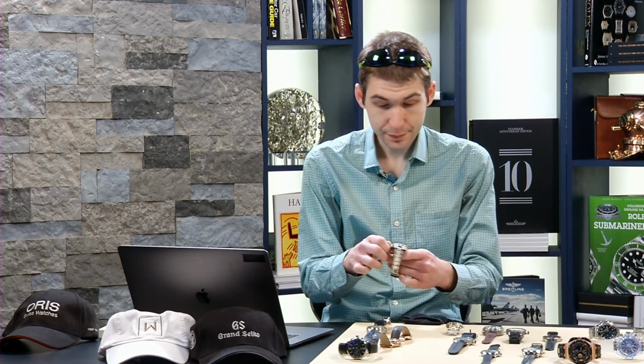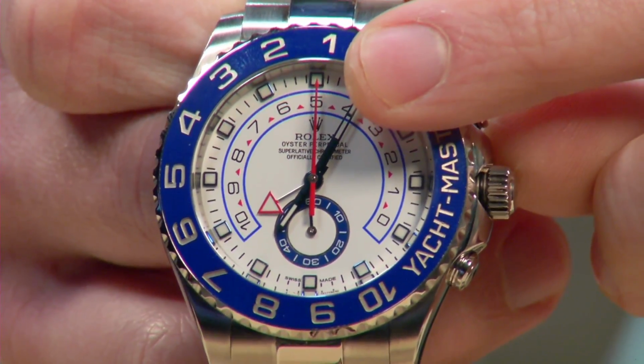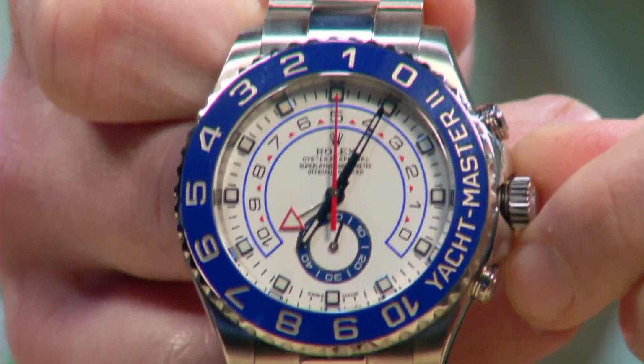Let's talk about a watch that people just can't seem to wrap their head around. First, because they don't understand how to set it, and second, because quite frankly, most people are going to go for a better-known Rolex model than the Yachtmaster 2. So what you're looking at here is the Yachtmaster 2, the steel model that came out in 2012. You'll note that it has the square index at 12, no Mercedes hands, so this is the 2012 to 2016 variant.